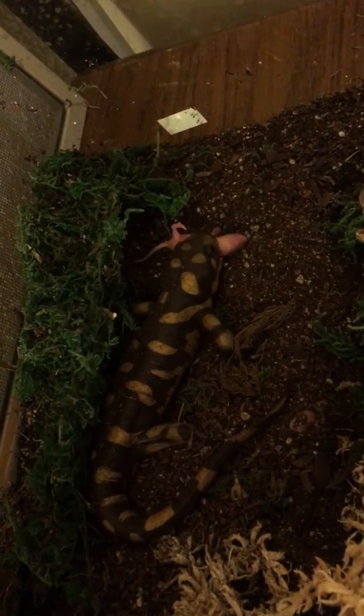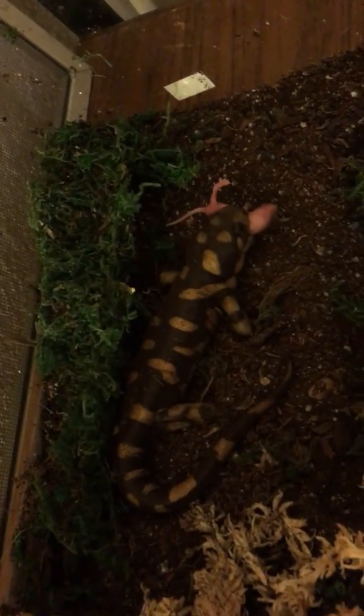Salamanders are ferocious eaters and a fun pet to own, but should never be collected from the wild. Instead, they should be bought from pet stores that breed them.